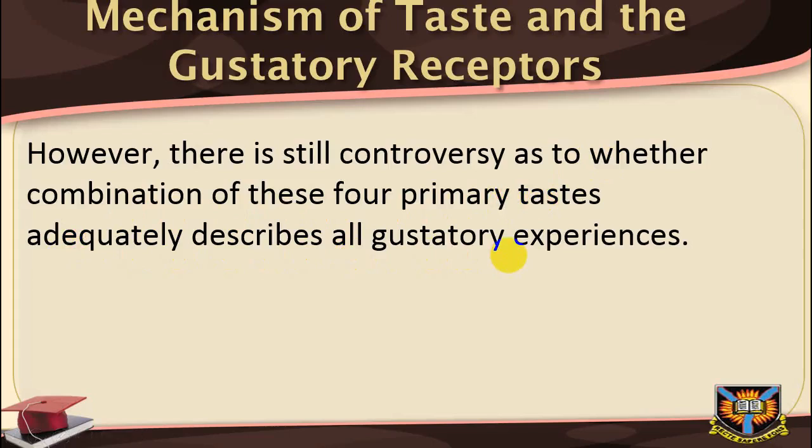Metallic and astringent tastes have, in the past, been suggested as primaries, and more recently, Japanese researchers have proposed that the characteristic taste of monosodium glutamate, used as a taste enhancer by the food industry, is also a basic taste with its own receptive mechanism. They have called it umami, meaning delicious taste.